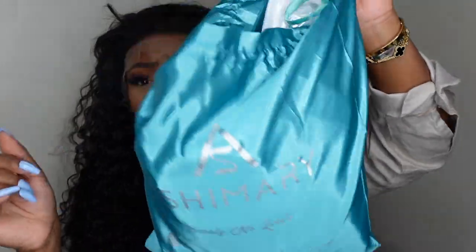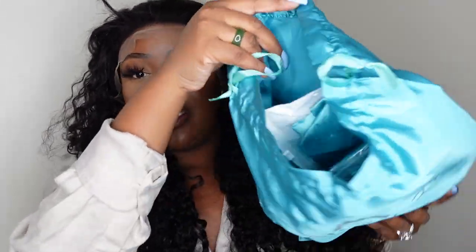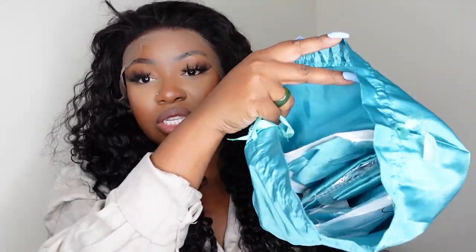Anyways, I received this package from Ashimary hair. Look at how heavy this bag is, and the wig was in there, so I'm like, they sent me two wigs. And no, y'all, it is full of goodies. It's literally full to capacity, so I'm super excited about that.